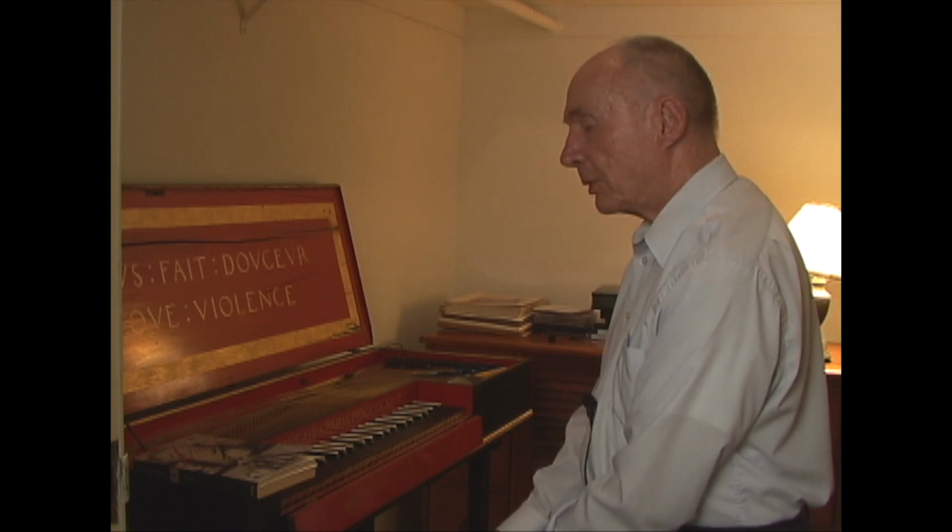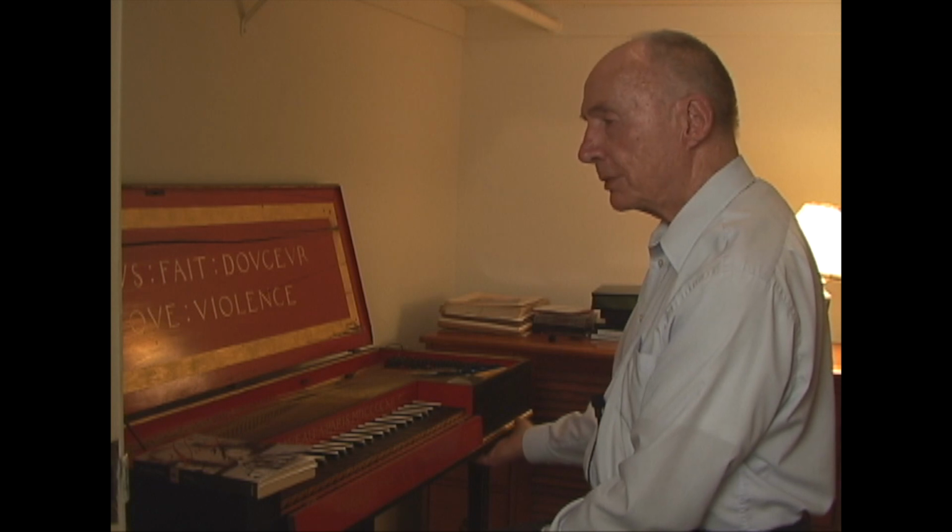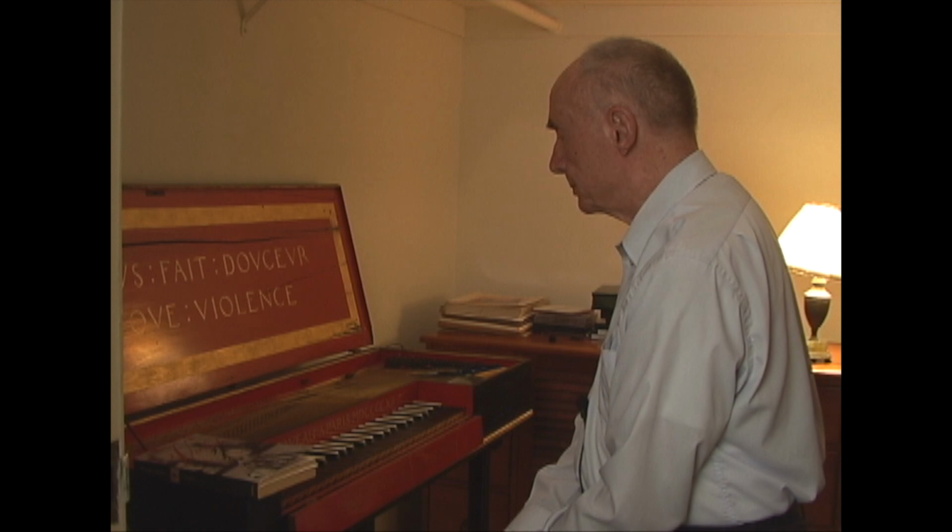Presently, he decided he needed some cash desperately, so he offered it to me. I bought it and took it back to its original stringing and filled up the hole in the bottom board, brought it back down to pitch again.